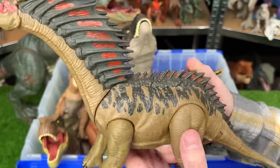Here's another T-Rex with some battle damage on it. It doesn't have the extreme battle damage on the side that you can turn on and off, but it does have these slashes all over its body, even its legs and its tail too. The rest of the figure is very adjustable, and of course, the button at the top of the head for chomping.